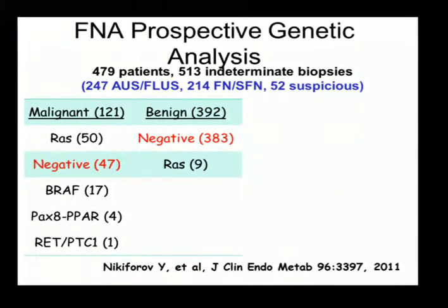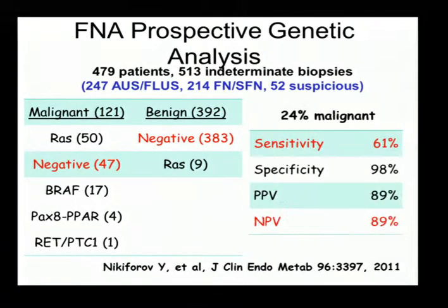So this is a study published by Dr. Nikiforov in 2011, and this was a very expansive study, 479 patients with 513 indeterminate biopsies, of which 247 were AUS plus, 214 were follicular neoplasms, and 52 were suspicious for papillary thyroid cancer.